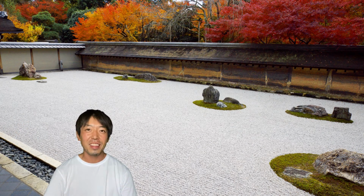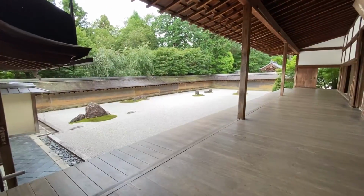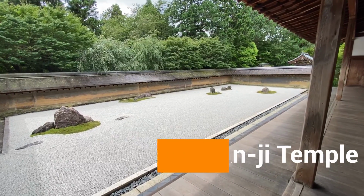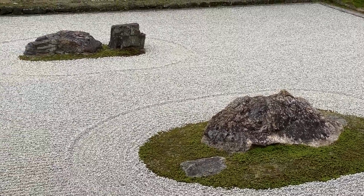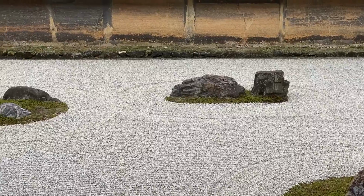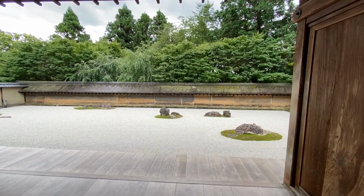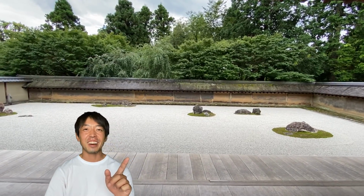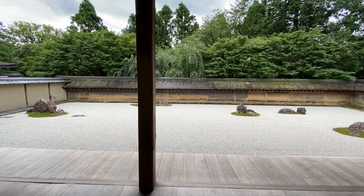So let's first talk about the garden at Ryoanji Temple. This is the whole view. In the 250 square meters space, there are only 15 rocks. Others are just a touch of moss and the ground covered with pebbles. It's a really simple design. But when Japanese people think about a Zen garden, this Ryoanji garden always comes to their mind, because this is the most famous Zen garden in Japan.